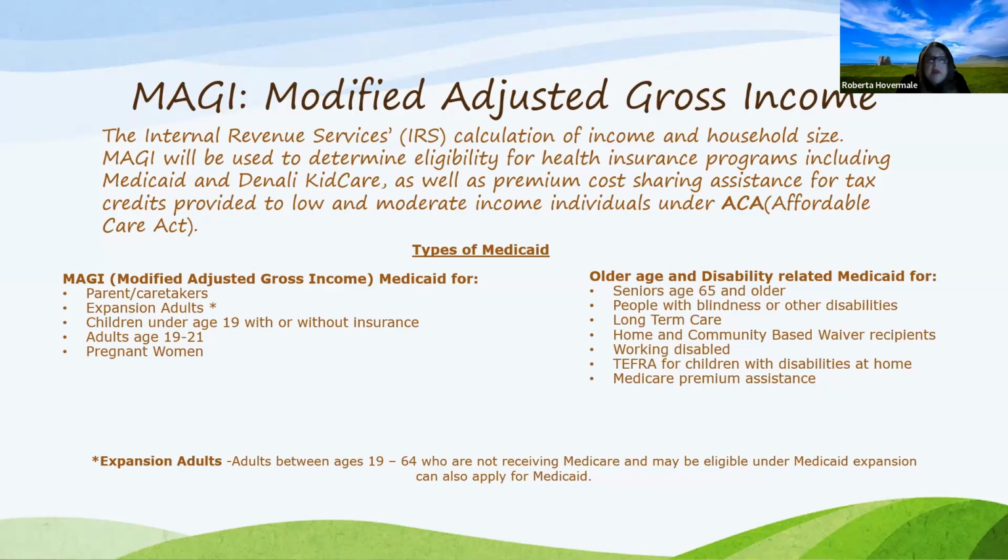Then there's types of Medicaid. Under MAGI, it's for parents and caretakers, expansion adults, children under age 19 with or without insurance, adults ages 19 to 21, and pregnant women. And then there's older age and disability related Medicaid for seniors age 65 and older, people with blindness or other disabilities, long-term care, home and community-based waiver recipients, working disabled, TEFRA for children with disabilities at home, and Medicare premium assistance.